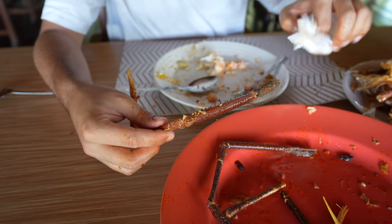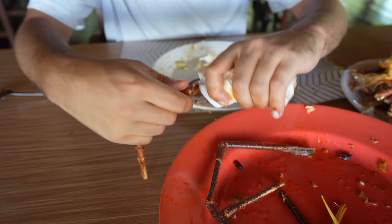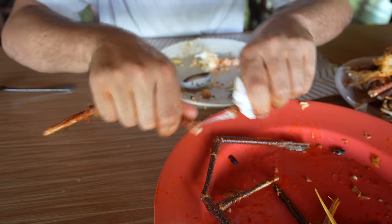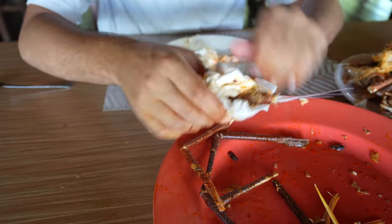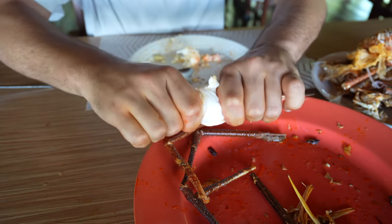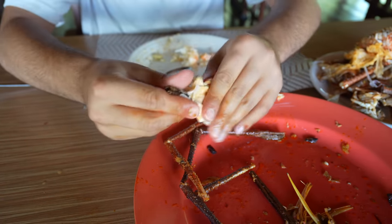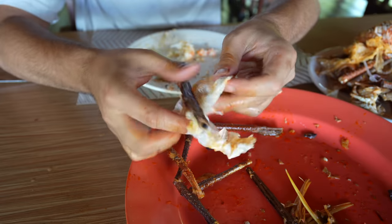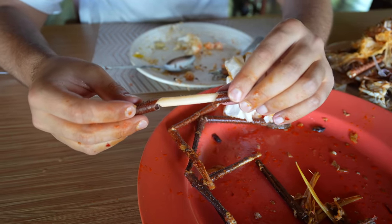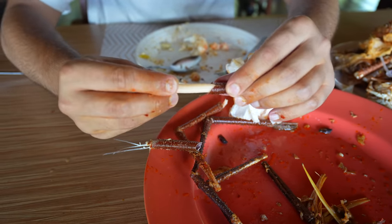These legs are probably my favorite part. They're really sharp though, so you gotta be careful. But sometimes they come out really easy. Let's see if I can do one. This part doesn't have a lot of meat in it, but this part does. Just use the tissue so I don't cut myself. There we go. Open that up. It should be a perfect little prawn nugget. Look at that. Perfect extraction.